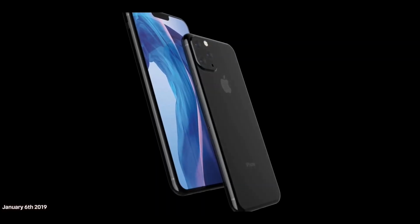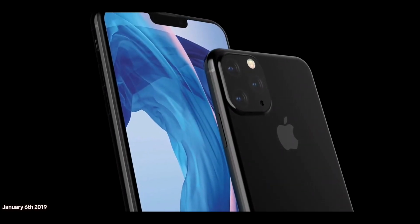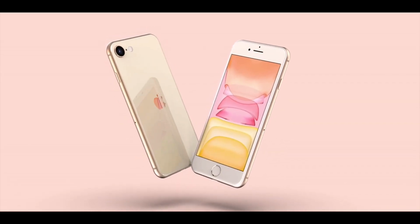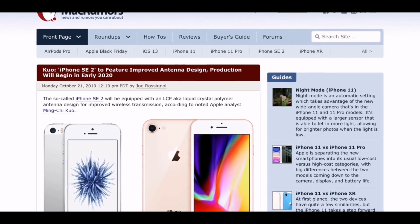It's also kind of mental to me that we had the design for the iPhone 11 Pro in January. So at this rate, maybe a couple months until we see the 2020 iPhone, or is that just wishful thinking? And some new SE2 leaks. Ming-Chi Kuo is claiming Apple will first be using their liquid crystal polymer technology for antennas. This is rumored for the 2020 iPhones, on the iPhone SE2 first. I wonder why. Could it support 5G?